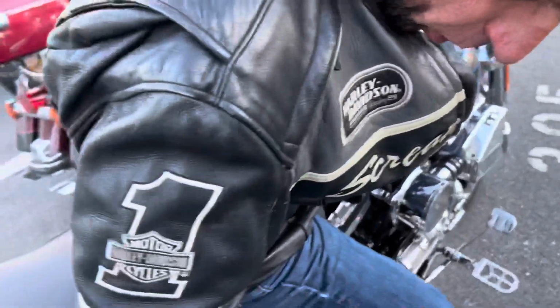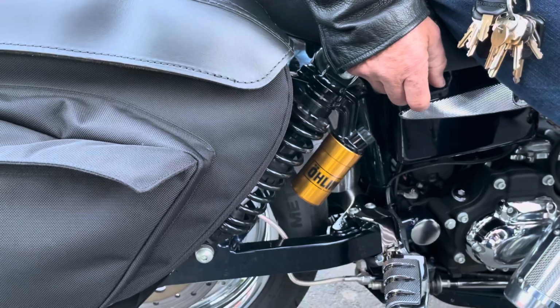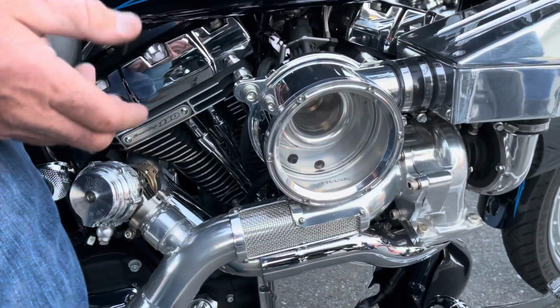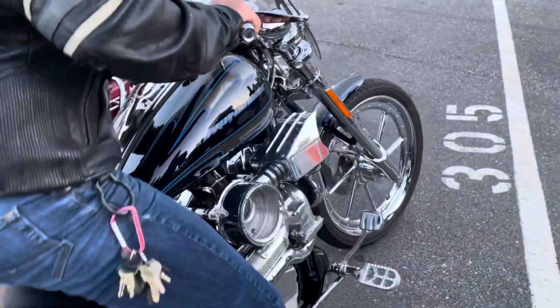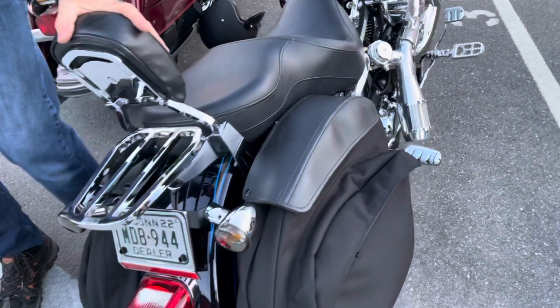Thanks, man. I got the Ohlins shocks on it. About ready for a new set of tires. I'm gonna smoke this one off. But Trask turbo, check them out online. They make awesome, reliable turbo kits. That's cool. It's in immaculate shape. Thanks, man. Yeah, I keep it pretty clean.